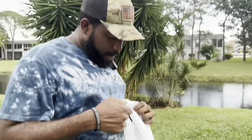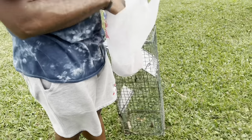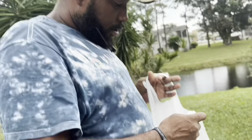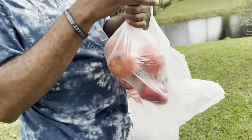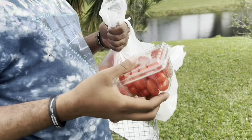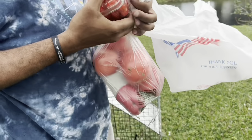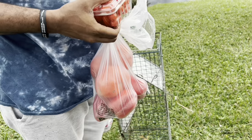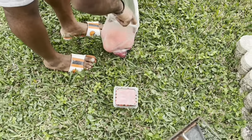Some fresh tomatoes. Some peppers. And some baby tomatoes. I guess we'll just use the big ones, right? Yep. Just throw each one into the trap. We don't even gotta chop it up. Alright. Just throw each one in the trap. We're gonna get started with that, guys.